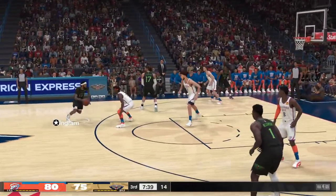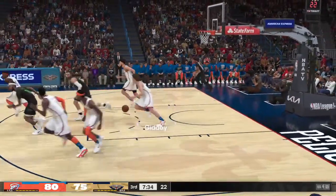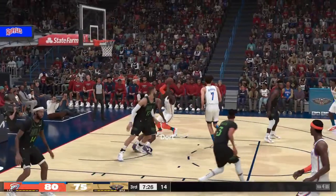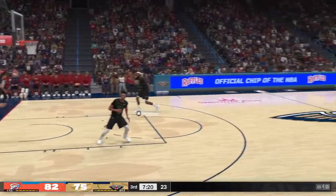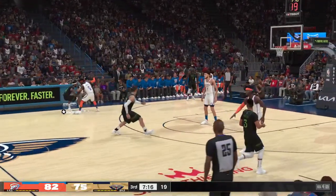Dort against Ingram. Over Dort. The shot by Ingram, no good. For Oklahoma City, they've gone 6-for-9 in the half. Dort against Jones. Dort's shot is good, and the Thunder lead by 7. That's a tremendous contest from the defender, but Lou Dort just better than that.